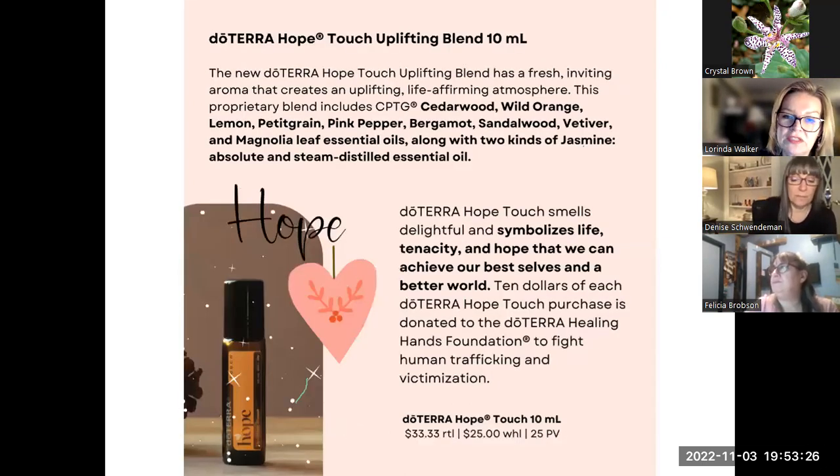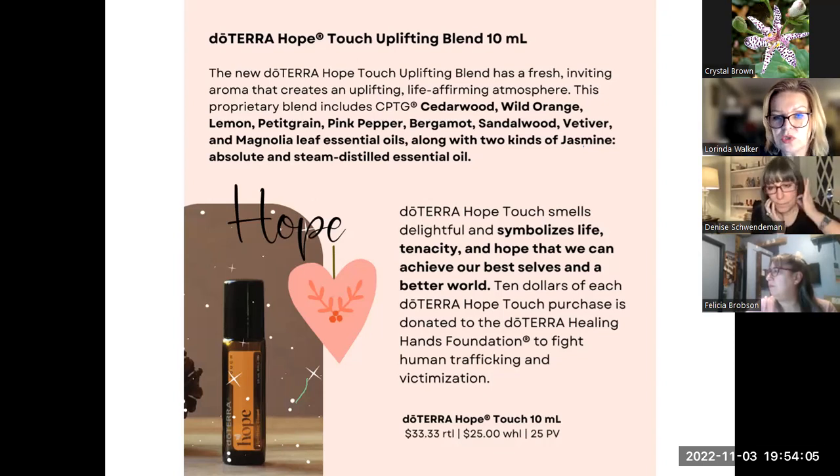Okay, finally, Hope has been reformulated. This was a blend that doTERRA has had for a while, and previously the entire proceeds of this blend went to Healing Hands. I think because of that, maybe they just didn't see the sales that they really wanted, because there was no PV attached to this oil. So they reformulated it a little bit and put some PV to it. Now they're giving $10 from the sale of each of these Hope rollers to the Healing Hands Foundation, specifically organizations that fight human trafficking and victimization, because that's why this blend was originally created.